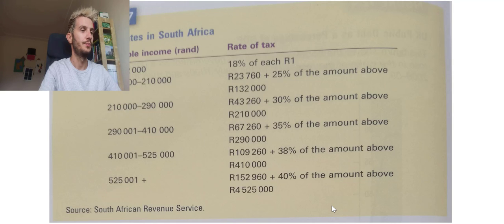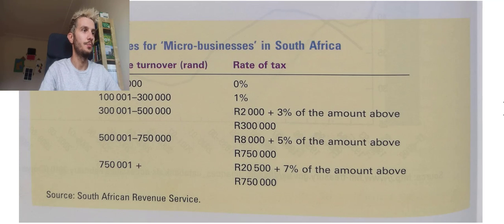South Africa has a progressive income tax rate. It goes from 18% to 40%, and it has 6 brackets, as you can see. I won't go into detail. The next is the tax rates for micro businesses. It's also progressive, with 5 tax brackets.